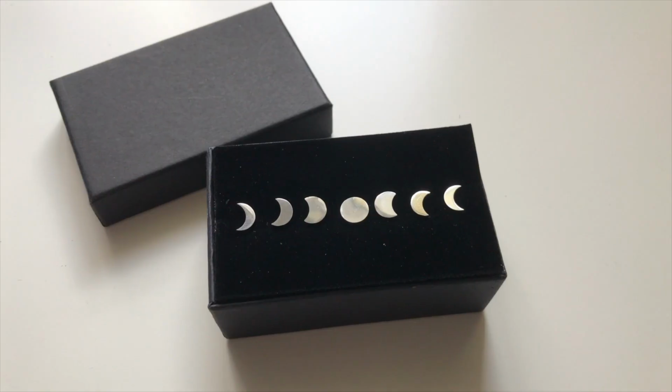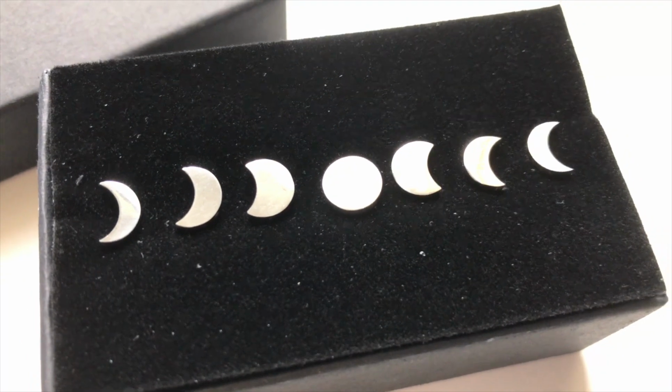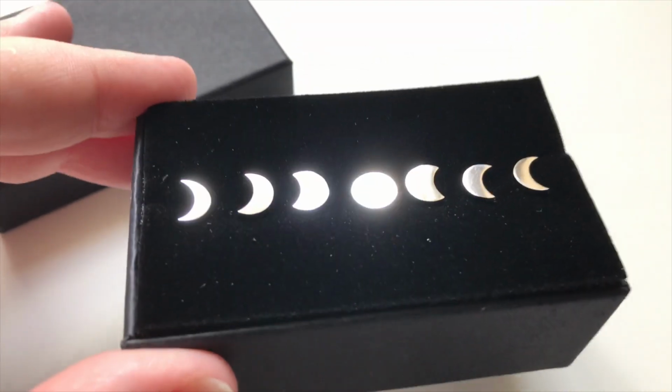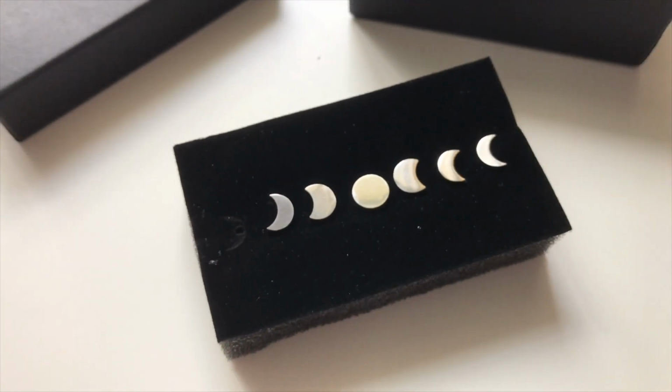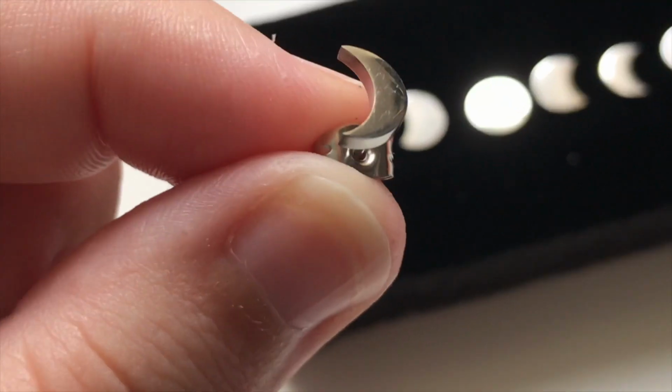What are they? They're all earrings! Now that is pretty nice. That is really nice. So they're just silver, and it's obviously the eclipse, and you've got the full moon and then quarter and half and whatever, the crescent and all of that. And yeah, they're all individual earrings.